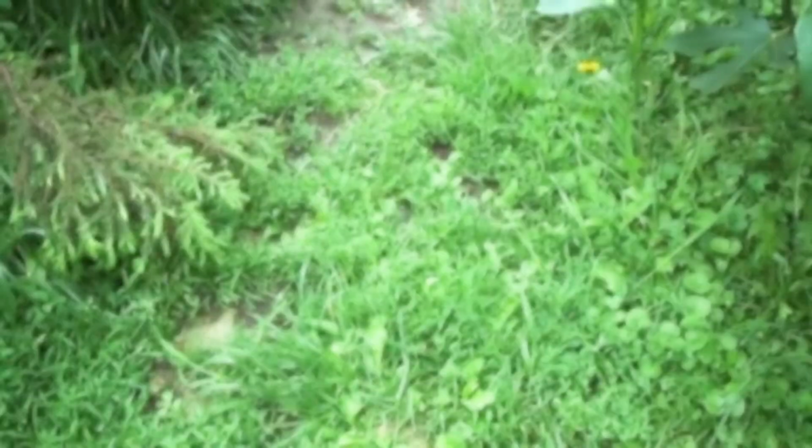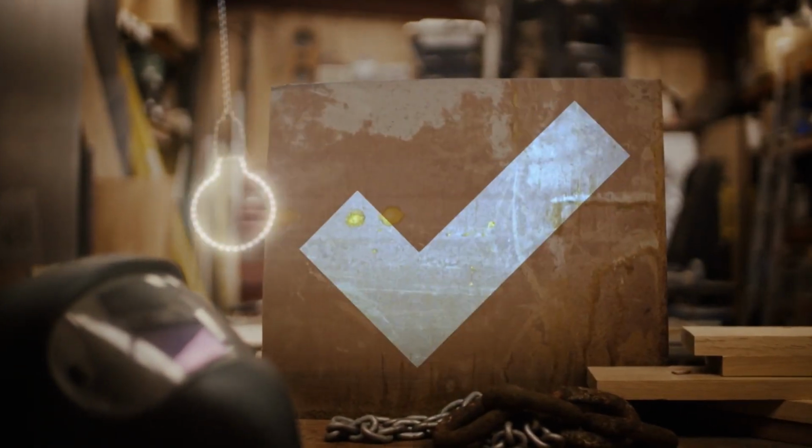This cruelty-free trap gets rid of them without the guilty conscience. A humane hit.